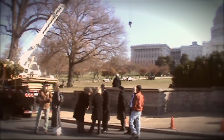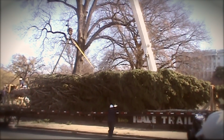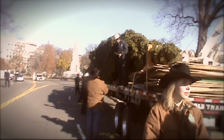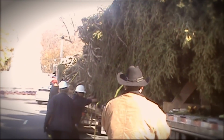It's late November, and the tree arrives in front of the Capitol. A journey which began 2 weeks earlier and 4,000 miles to the west. It is now Ted Bechtel's oversight which will transform this Wyoming Engelmann spruce into a Christmas tree.